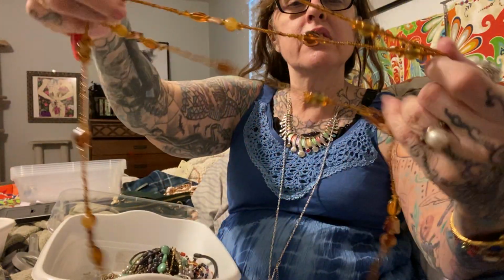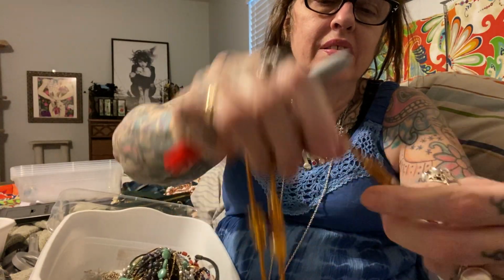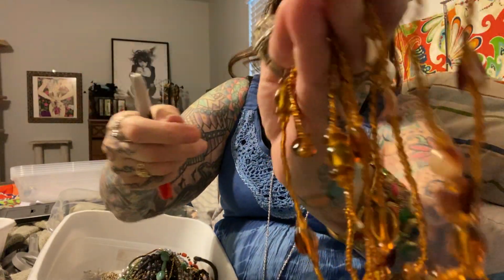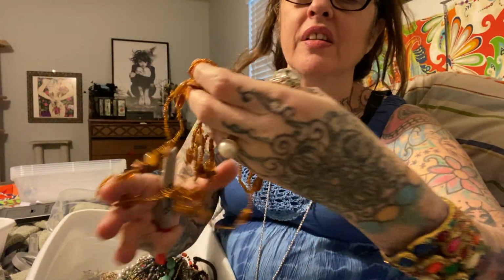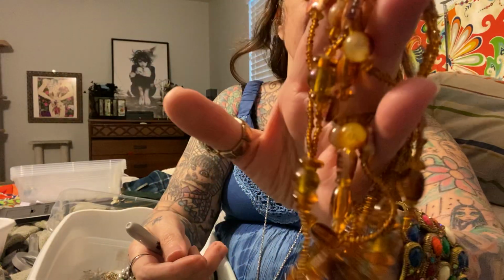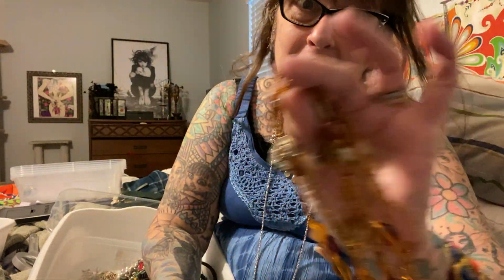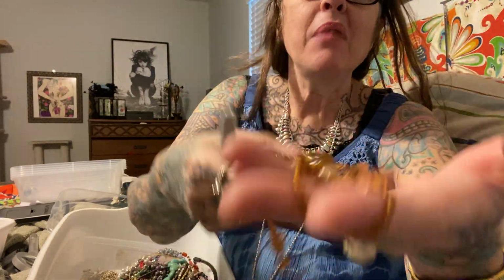And I love a thing like this. I love a lot of things, right? Am I just a lover of things? It's just pretty. Would you call that amber? Is that amber color? Or is it topaz? I'm not good with the brown family, people. Amber, right?